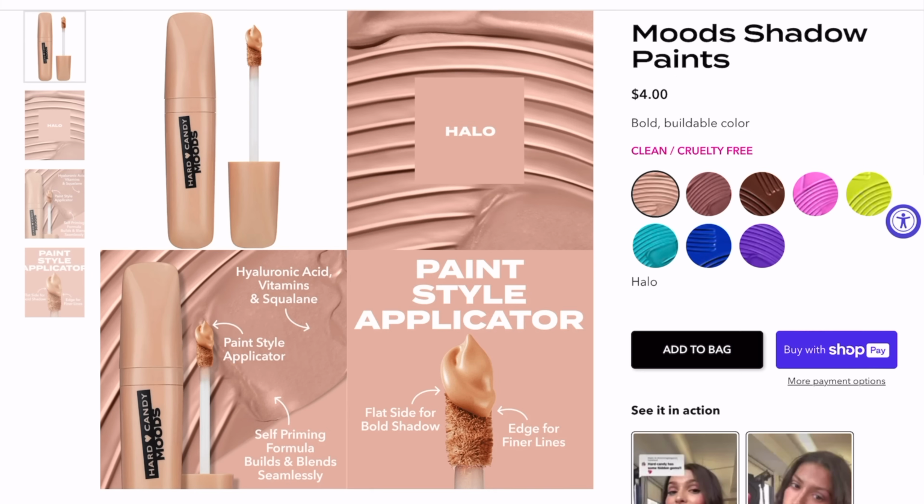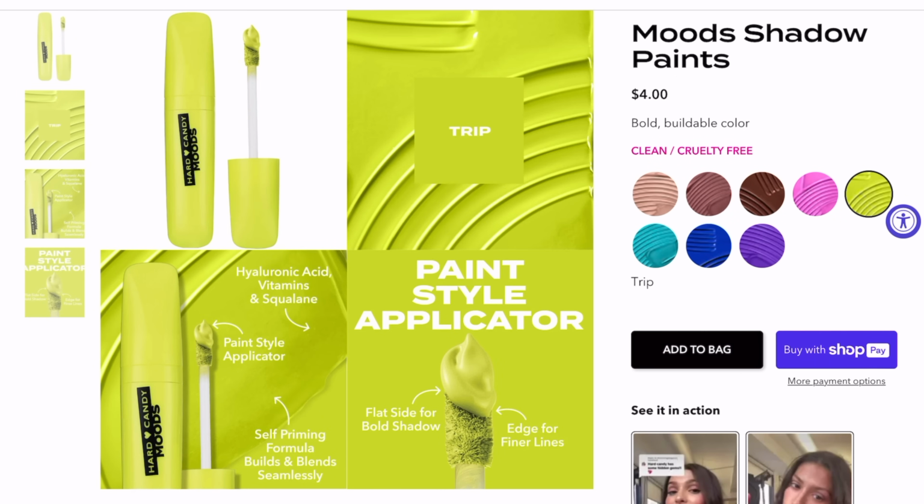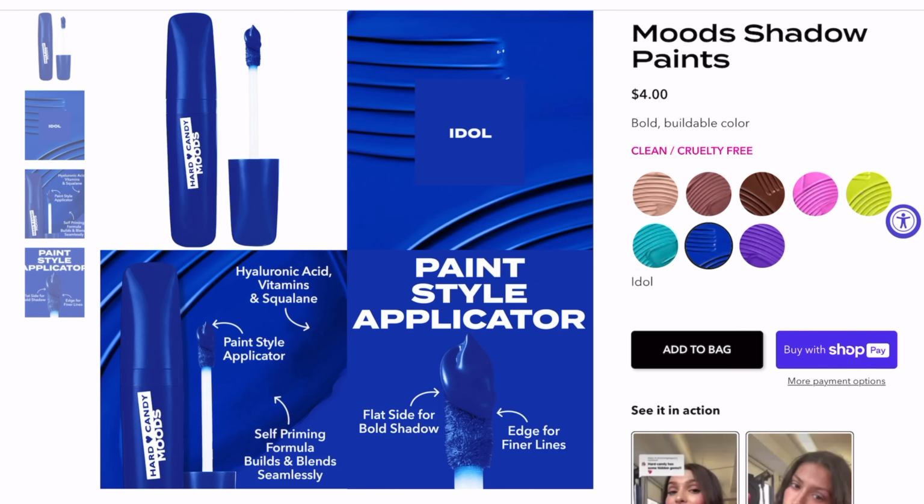So these are from Hard Candy. They are the Moods Shadow Paints. These are $3.98 each, so incredibly affordable. It's not really every day where we see a new drugstore launch that retails for under $5. They have 8 different shades. I think I have all of them here. They did send these to me in the mail as PR, but I probably would have tried them because I usually do end up trying most Hard Candy launches.